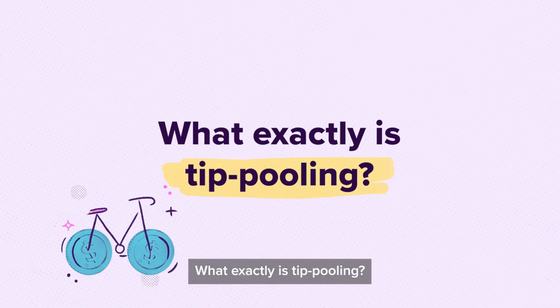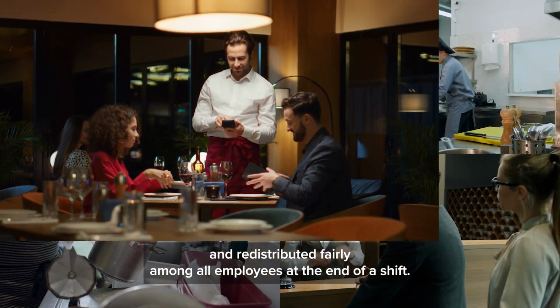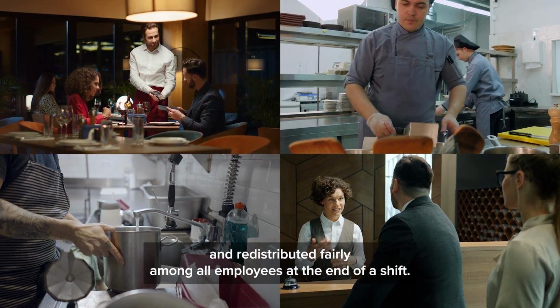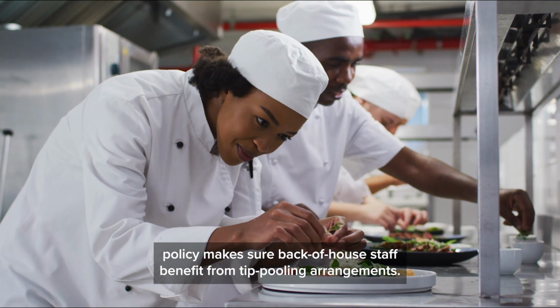What exactly is tip pooling? Tip pooling means all or some of the tips collected are combined and redistributed fairly among all employees at the end of a shift. A tip pooling policy makes sure back-of-house staff benefit from tip pooling arrangements.